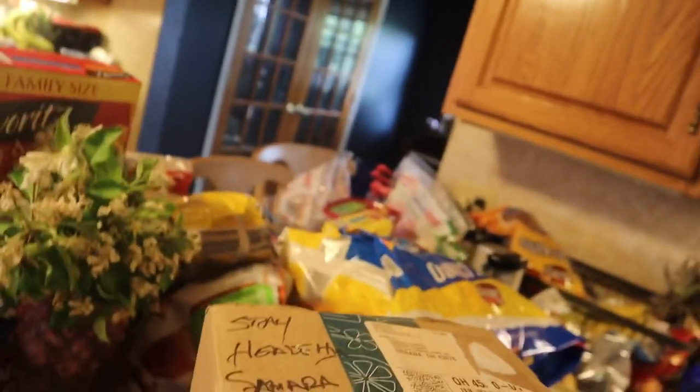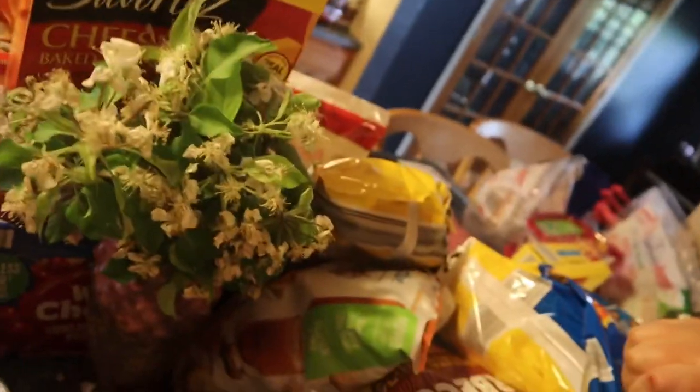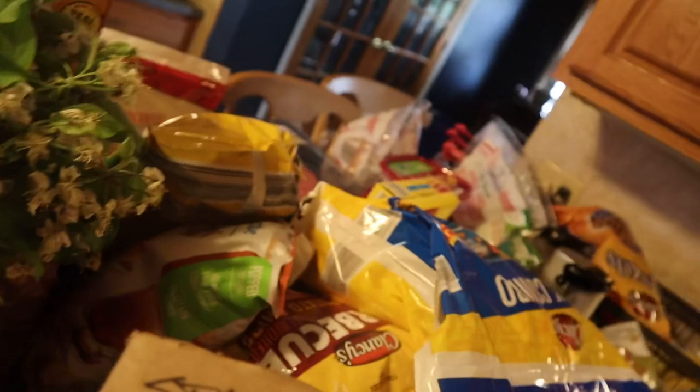Okay, so Grove Collaborative, if you have never heard of them, they're like a healthier cleaning product subscription that you can get, and they deliver it right to you, which I love. And they have seasonal scents, which is so nice. So you pick out what scents you want every month. And they use essential oils for their scents, and so I like that too. I just feel like it's safer for the kids.